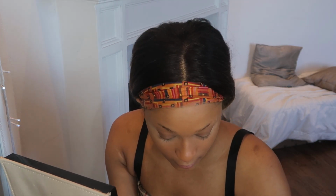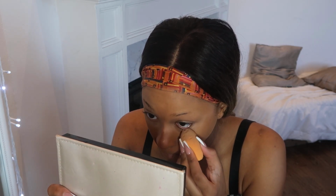And there you go. And now we want to bake it a little bit more, so we just add it up a little bit and let it sit. Oh my god, I cannot talk while doing this. I'm focusing so hard. So while we have the rest of our face baking and we feel like a chocolate chip cookie, we are now going to go into the eye makeup.